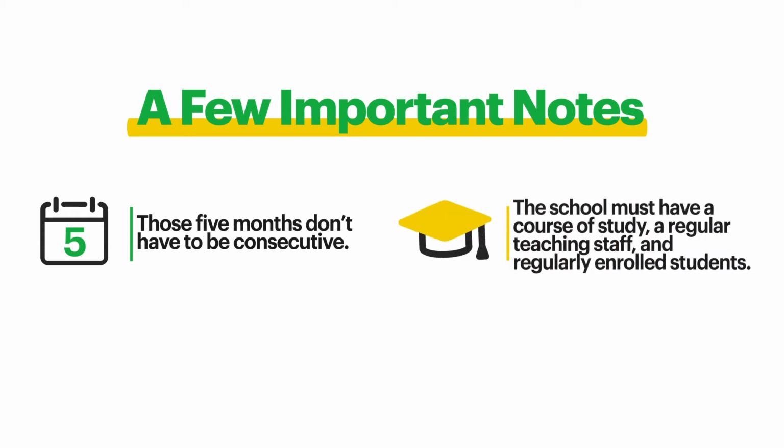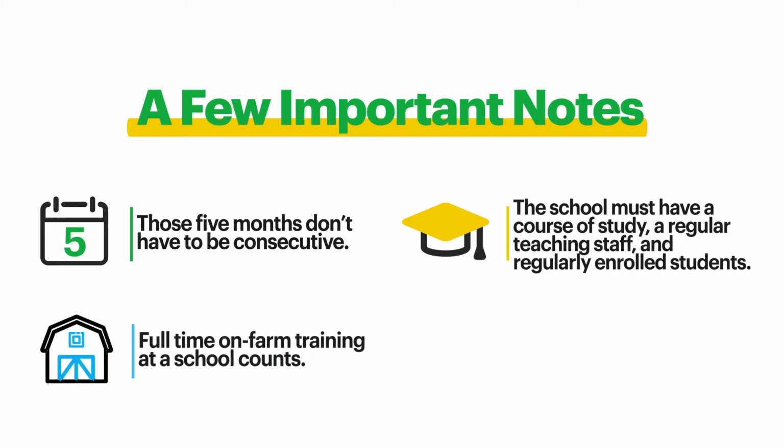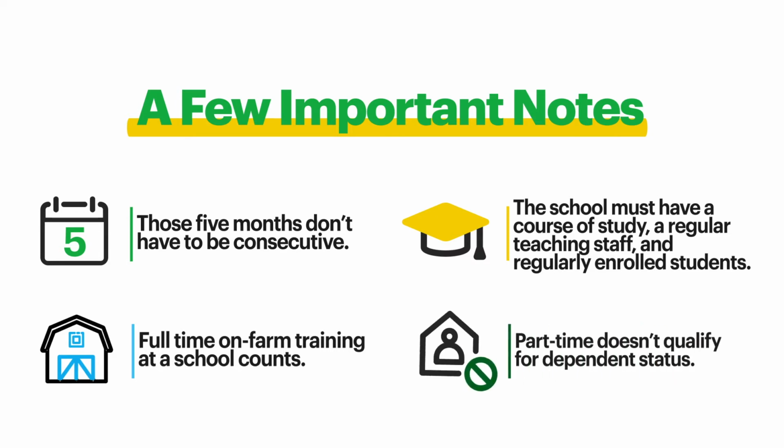The school must have a course of study, a regular teaching staff, and regularly enrolled students. A full-time course of on-farm training in a state, county, or local governmental agency school counts too. Part-time doesn't qualify for dependent status.